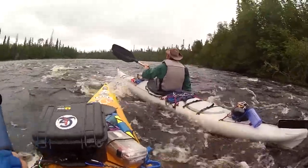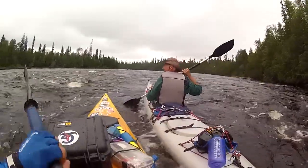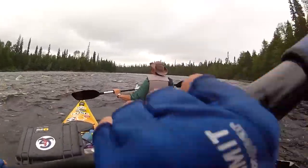Here we were bubbling through some Class 1 rapids, and Russ and I were having a little fun hanging out next to each other.